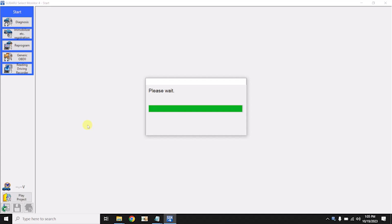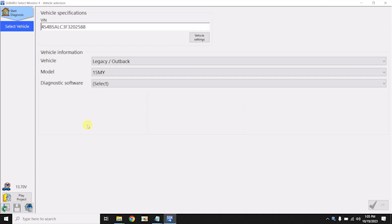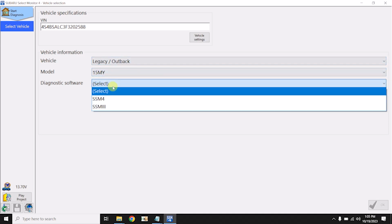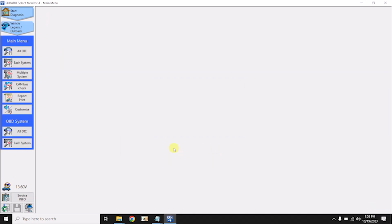So we're just going to go to diagnose here. Actually, it's probably going to fail to communicate because I switched interfaces. Nope, okay, we're good. Must have used this interface last time I worked on it. It says we are a 2015 model year Legacy or Outback, and we have the option of SSM4 or 3. 3 doesn't work with the J-Box, and 3 isn't for 14 and down. It also works on 15s and maybe a little bit 16, but I don't have the factory Subaru interface, so I can't use SSM3 anyways, or at least not easily. So we are going to use SSM4.